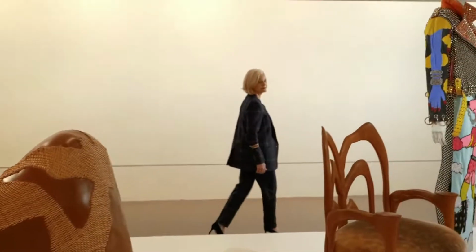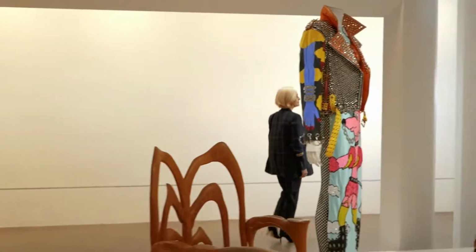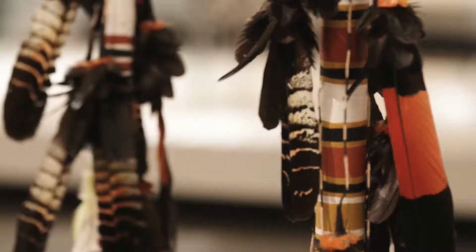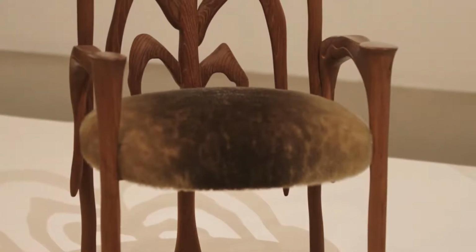Looking to the relationship between humans and other animal species, the first works in the exhibition examine how the complex and often unbalanced relationship between human and animal has shaped material culture and continues to do so.